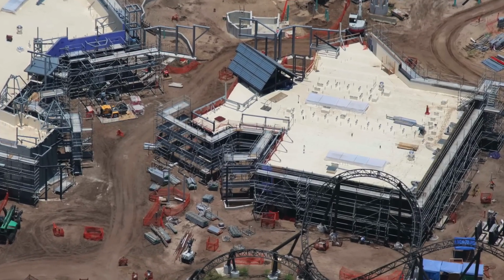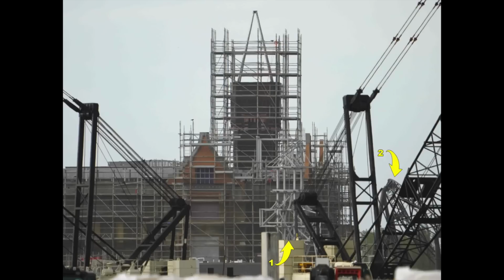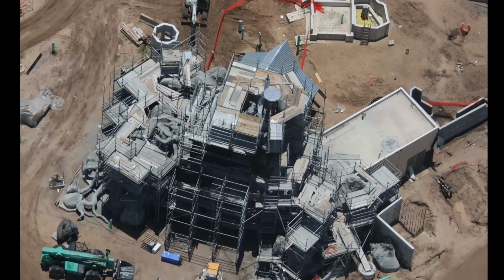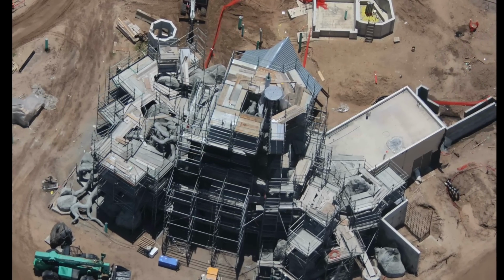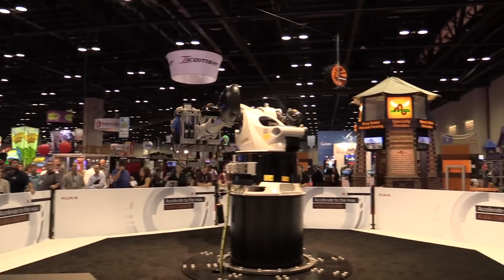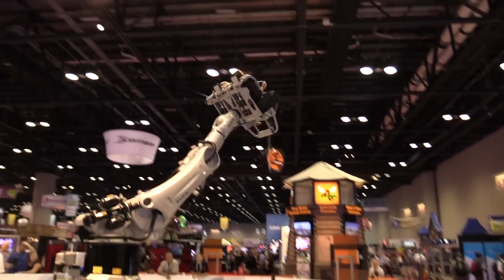The main attraction will be set in a manor. We don't know much about this ride, but it could be Universal's version of Disney's Haunted Mansion, which gives it the potential to be a great attraction. It is believed that this will be what is known as a Kuka Arm attraction, based on some of the track that was laying nearby some time ago.